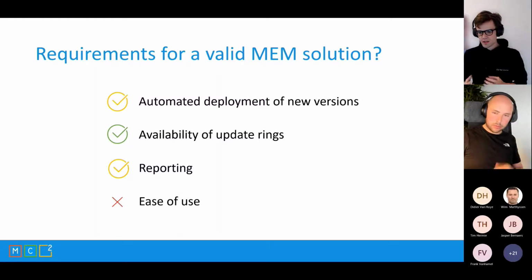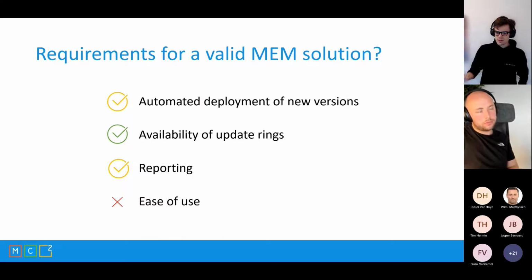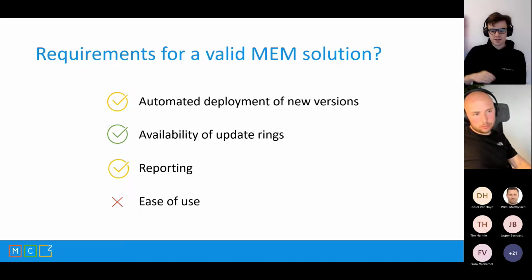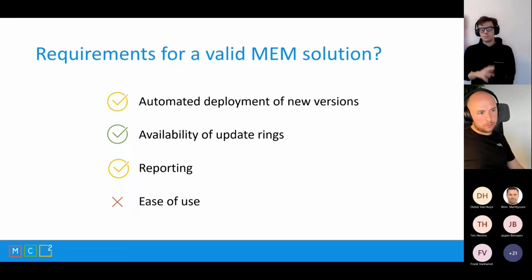We do have some update rings, which is nice, but we have to manually build them. And next to that, the only experience we have for reporting is to those proactive remediations. So compared to HP, this is a big fail for me. Dell is really slacking at this time. The Dell Command Update is a great tool, but it doesn't provide the automation capabilities which we need today.